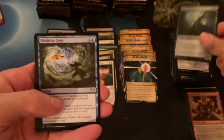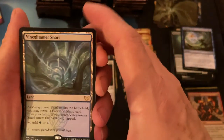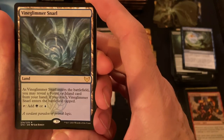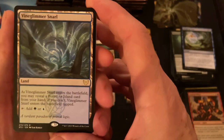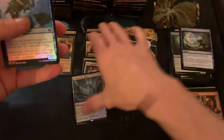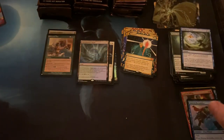Master Symmetrist, Divide by Zero. Here we go. This is our rare cycle of lands. As Vineglimmer Snarl enters the battlefield, you may reveal a Forest or an Island from your hand. If you don't, Vineglimmer Snarl enters the battlefield tapped. Ooh, Snakeskin Veil. I'm going to keep that, kind of tuck that underneath there. Probably need to make separate piles. Burrog Befuddler and Duggan.